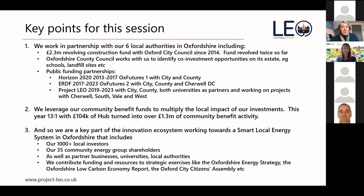We have a revolving construction fund with Oxford City Council, which means that we can fund new projects before we've raised the share capital from the community. And that's been a huge engine to our flywheel of growth. That fund has revolved twice already, and we're looking for a further revolution this coming year to fund our big new solar and battery installation near Bicester.